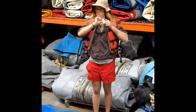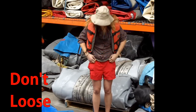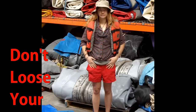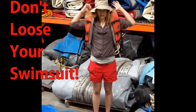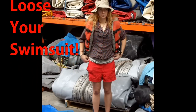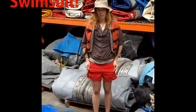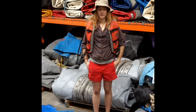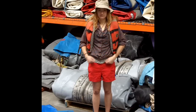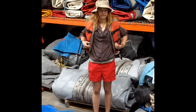For the guys, the important thing to note is that you want to tie your swimsuit bottoms. As the model is showing, if you are wearing your life jacket and you get pulled back into the boat, we have seen it a couple of times where the shorts stay in the river and the person comes out of the river. So if you don't want to show off your assets to your fellow passengers, you will want to tie your swimsuit. The other thing about your swimsuit as a base layer is you shouldn't really see your swimsuit very often. It is just your base layer because it dries quickly.